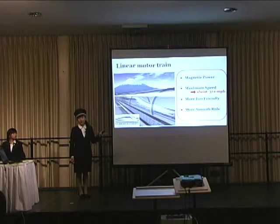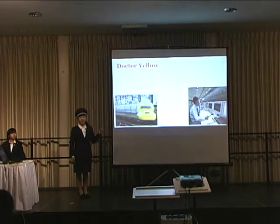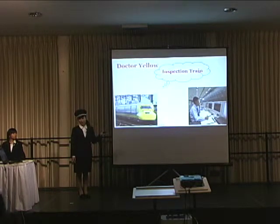Next, let's move on to the safety of the Shinkansen. Do you know Shinkansen is the safest transportation in the world? Why is Shinkansen so safe? There are two creative ideas. The first creative idea is Dr. Yellow. It is an inspection train.